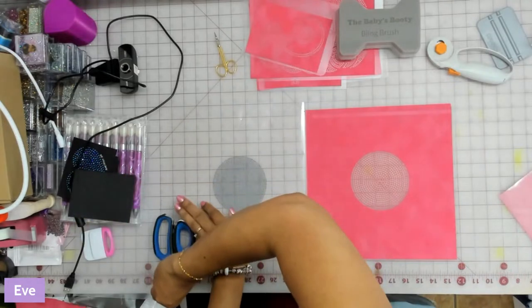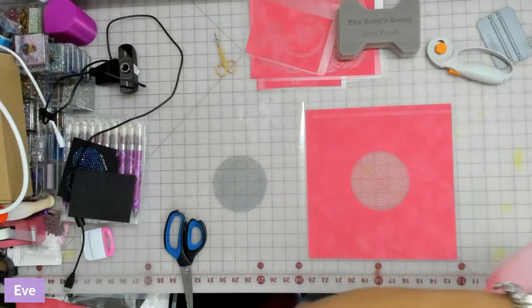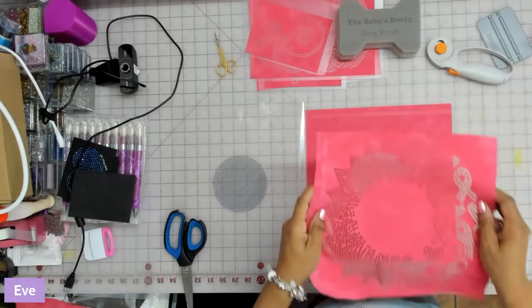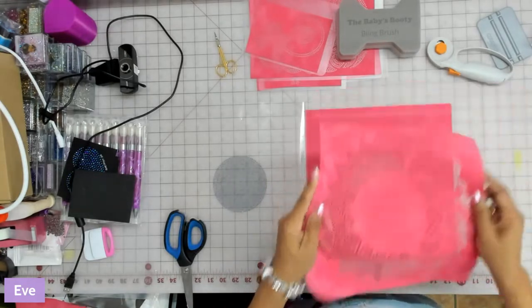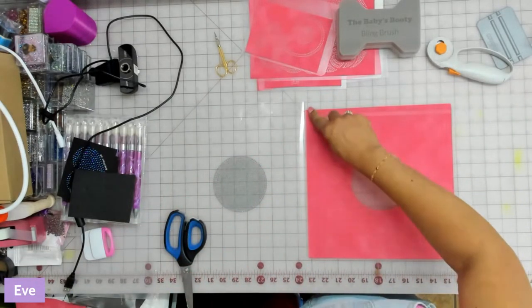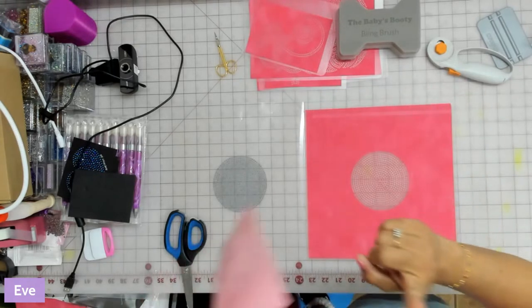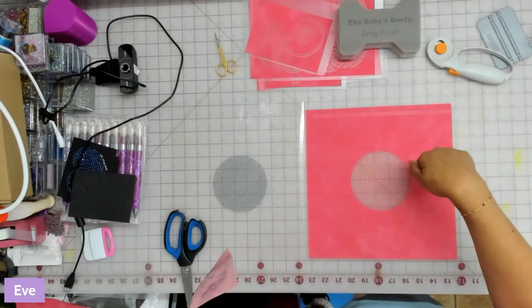Now, let's take this template. And all I'm going to do is line this and layer it. Line it up exactly like this one is. Not moving this. Don't move this out the way. We're going to layer this one on top of this one.